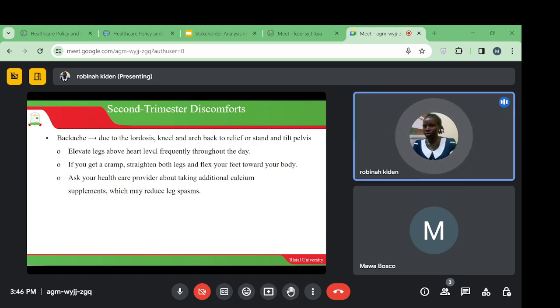So in this case, due to lordosis, we encourage the mother to kneel and arch back to relieve it, or stand and tilt the pelvis. She can also elevate her legs above heart level frequently throughout the day if she is resting. If the mother gets a cramp, she has to straighten both legs and flex the feet toward her body. Then we also encourage her to ask the health provider about taking additional calcium supplements, which may reduce leg spasms in case she is having that problem of cramps.